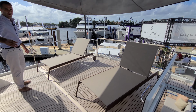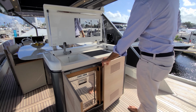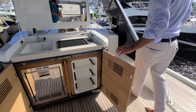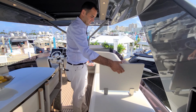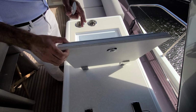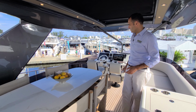The flybridge galley here with a sink, electric grill, another ice maker, and storage. And the galley is complemented by some more wet storage here and a big fridge on this side. And on the other side, you've got a dining table for 4 and up to 6 people.